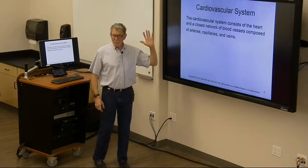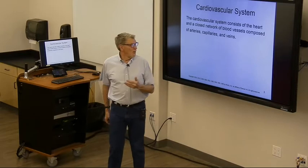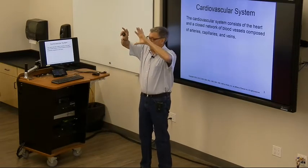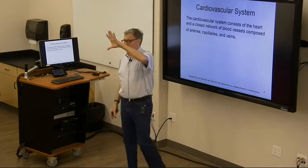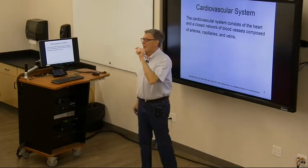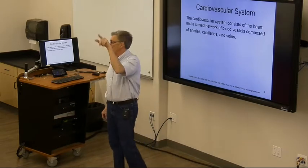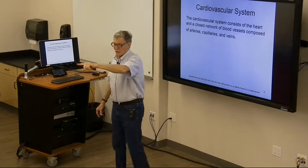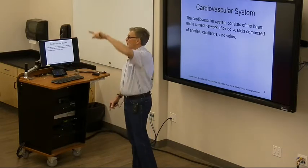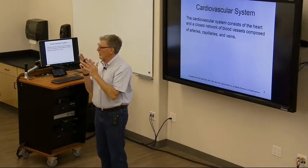Okay, so it's the heart, the blood vessels, and the way it works is that your heart has two sides. The left side is big and strong and pumps the blood to your entire body. The right side then receives that used blood and pumps it through the lungs to get oxygenated. So it's like a big figure eight. The blood's always going to the lungs, then to the body, to the lungs, and then to the body. And the pressures have to balance out.